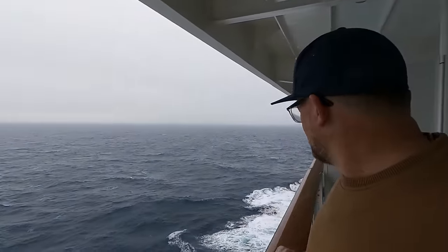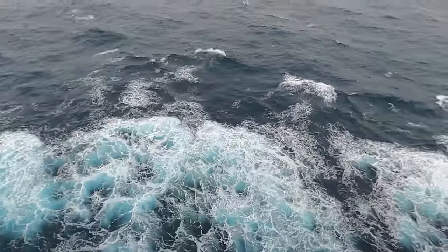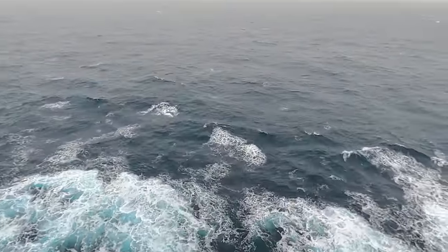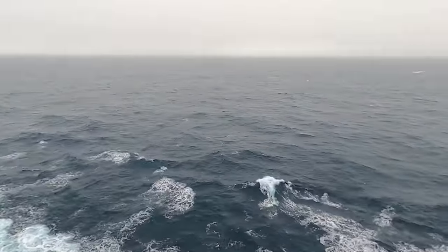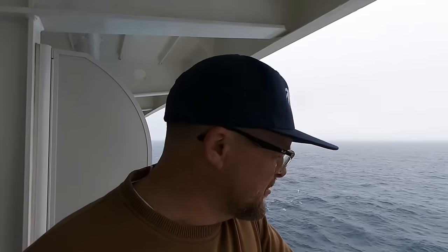Very nice indeed. Something I cannot say about the weather. It's not terrible. Let me take you outside. Now that I have the luxury of a balcony. Very windy, but the sea is pretty calm. You can feel the ship rocking, not in a way that I said, oh my god, I should have taken some medication, some seasickness tablets, or whatever you call them.